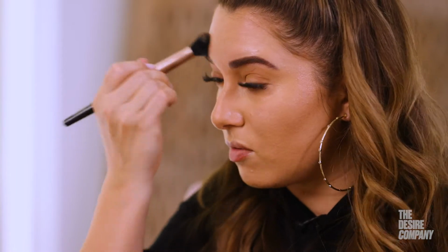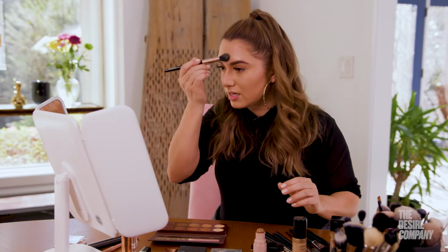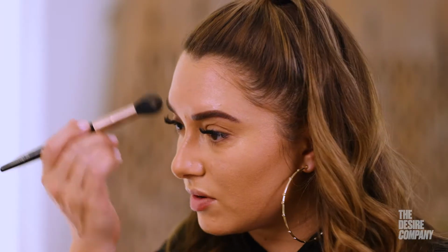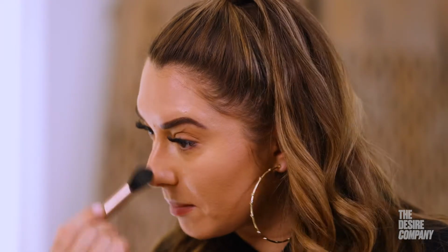I tend to get a little bit oily in the T-zone. We all do. I have combination skin. So think about when you put that oil on and you want your skin to look fresh and glowy, you don't necessarily want to be shiny all over the place. You want it in the right places. Think about the high planes of your cheeks and where the sun would hit your face, where you want to be illuminated. Subtle, subtle.